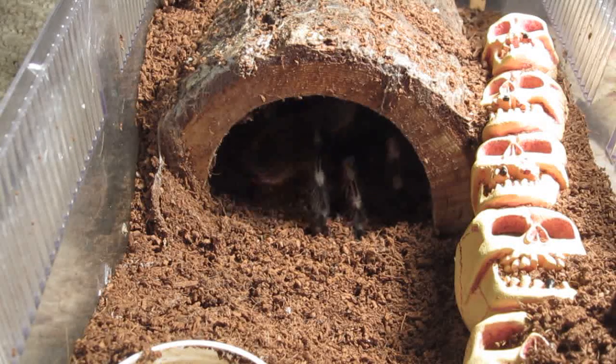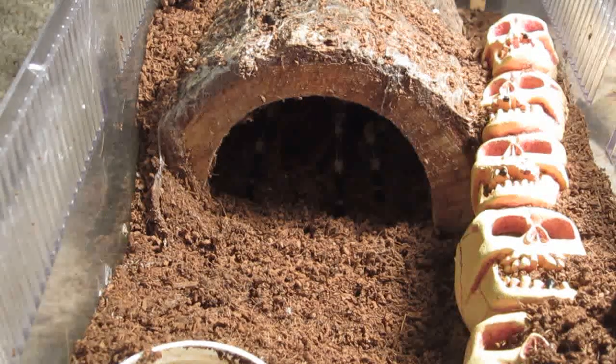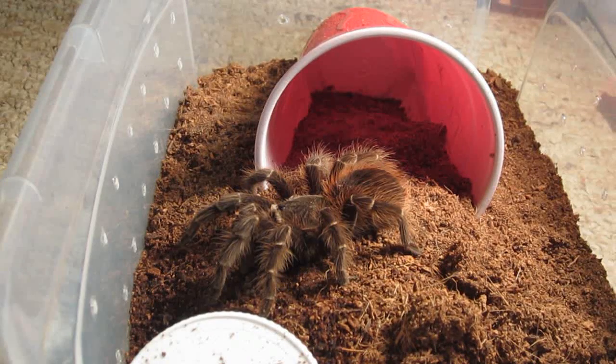I've had her for quite a while too. I think I got her in 2012. Don't remember exactly when, but I'm sure I have a picture somewhere from when I first got her. Yeah, I love the chromatus. Alright, we'll let her eat. Enjoy that. Next.